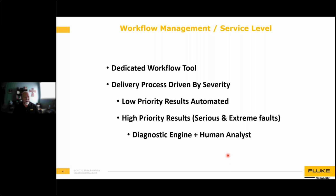Our current SLAs for all of our wireless data and integration data that we pull in is 24 hours. That data is reviewed, results are delivered within 24 hours of receiving that data, 365 days a year. Our team of analysts covers weekends and holidays, and like I said, we really rely heavily upon the automation process.